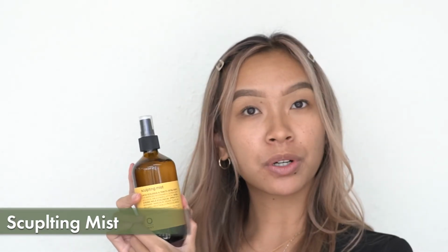Thermal stress protector. Adds a little bit of hold. Mist it on before you hot tool it. Sculpting mist. Non-aerosol version of hairspray. You're going to use it on everybody who wants to keep their curls in. Very flexible. It does hold a curl. Nothing that's going to be too crunchy.